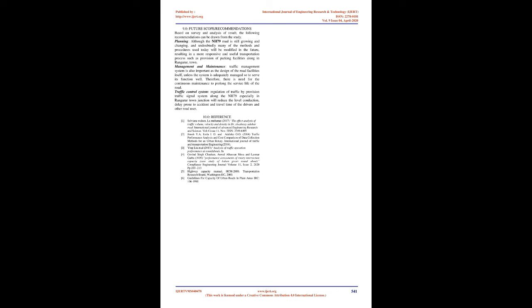Management and maintenance. A traffic management system is as important as the design of the road facilities itself, unless the system is adequately managed to serve its function well. Therefore, there is a need for continuous maintenance to prolong the service life of the road.